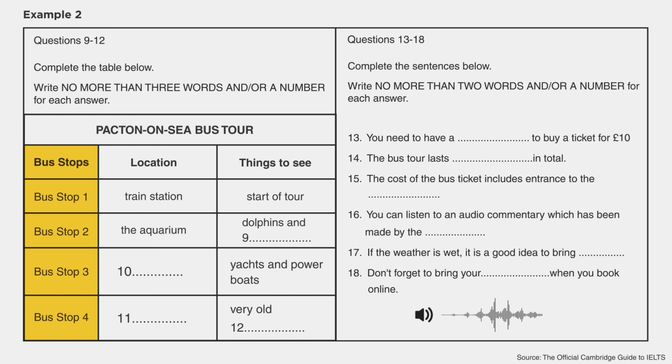A lot of people start at the first stop, which is at the train station, as this is where many tourists arrive in the town. The next stop, after the station, is the aquarium, which is famous for its dolphin show, and which has recently expanded to include sharks. This is well worth a visit and is very reasonably priced.